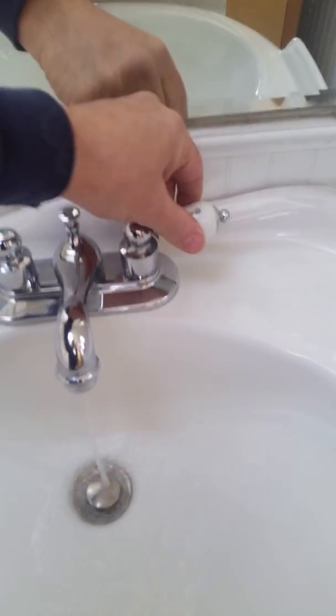Master bedroom bathroom. Again, you have spackle on the wall. You have a mirror here where the paint's kind of chipping. He's very good about getting everything out. Works. No surprises. Shower looks okay. So there you have it.